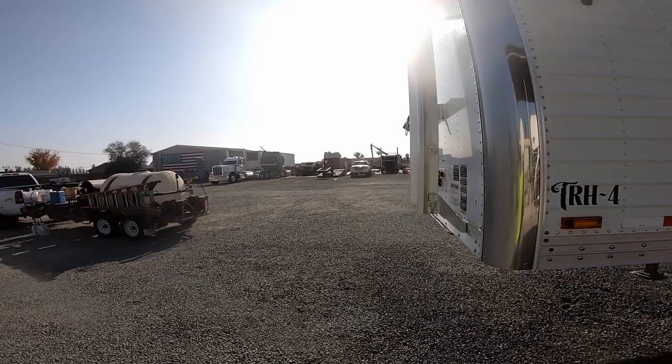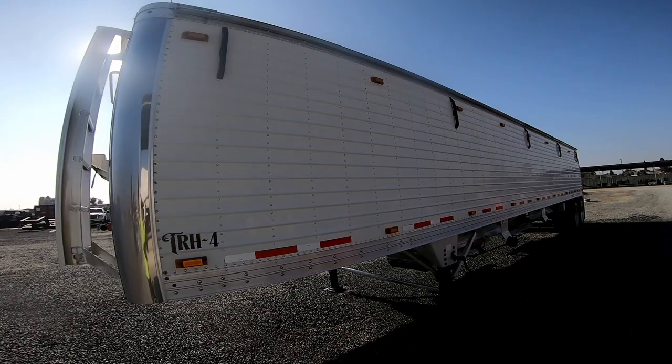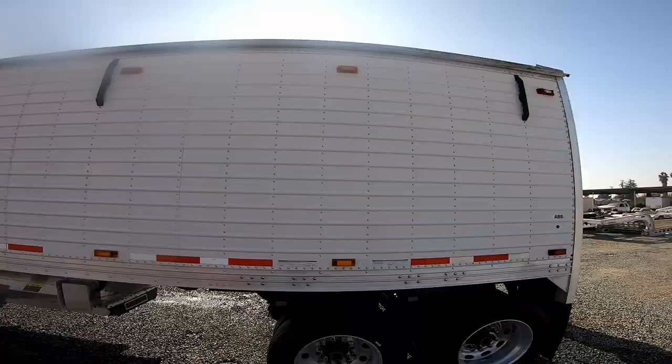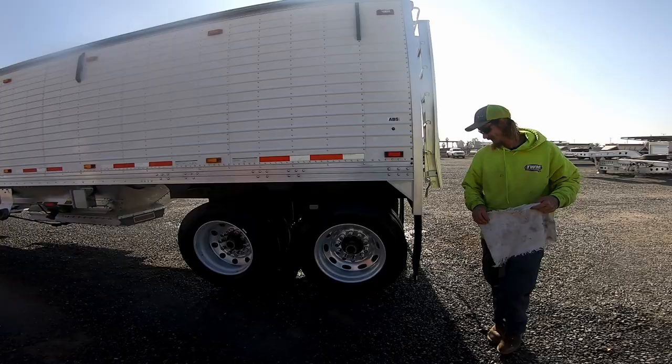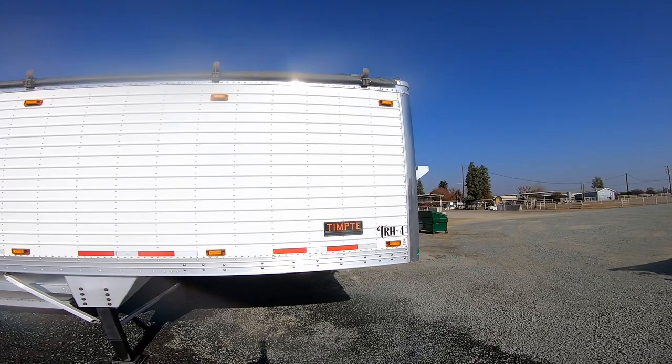Well, what do you think? This trailer looks brand new again. Look at that. Man, there ain't no underestimating the power of acid right there. That was black underneath there. Yeah, old Ryan, he knocked it out of the park with his brush work and his pump sprayer action. Come on. That's right. That's what we do every day. Every day.